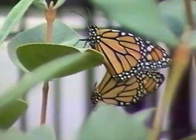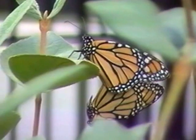Mating monarchs may remain together for several hours. If they're disturbed or threatened, the male can fly away carrying the female.